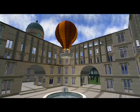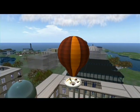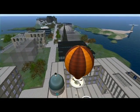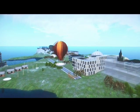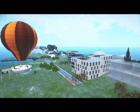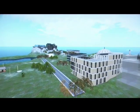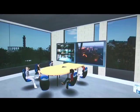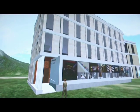It's all based around the Virtual University of Edinburgh, based on a stylistic Edinburgh. You can see Calton Hill there, you can see High Street going along towards the castle. And then there are active areas that are used for teaching, research and outreach. We're just now moving into a model of the Informatics Forum. And in that forum you can see there's a meeting room with various screens.